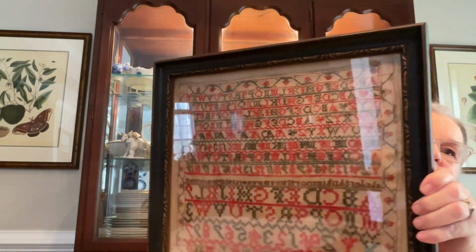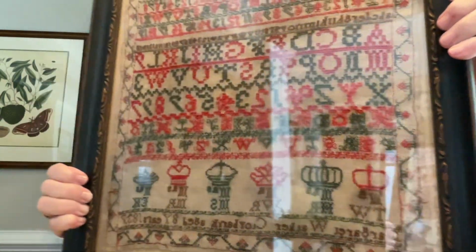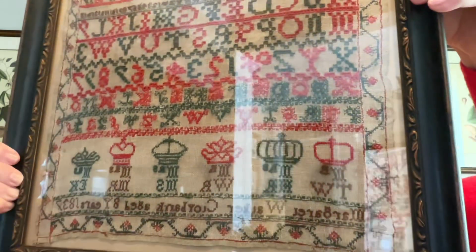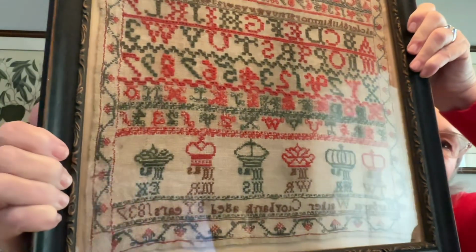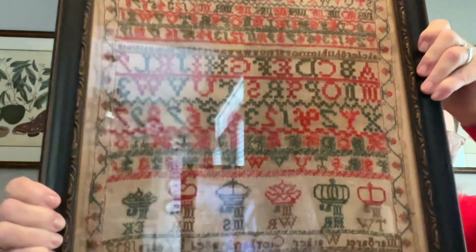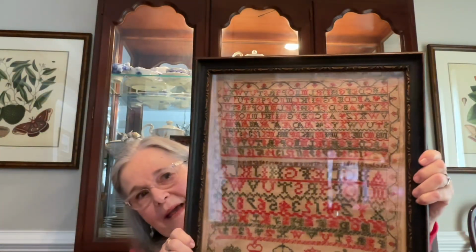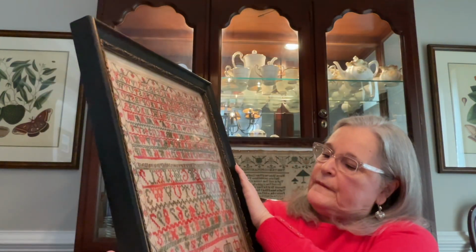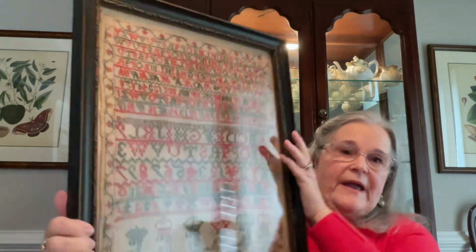So it's a red and green wool sampler. Where's all that light coming from? There's her name. She was 8 years old in 1837 when she stitched this. So, red and green wool sampler on a very simple, very uneven sackcloth looking background.